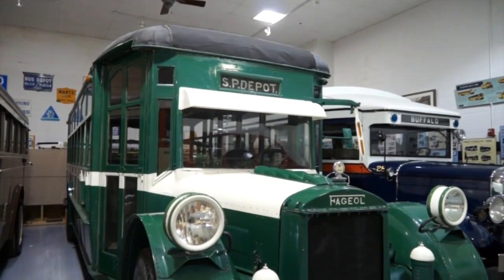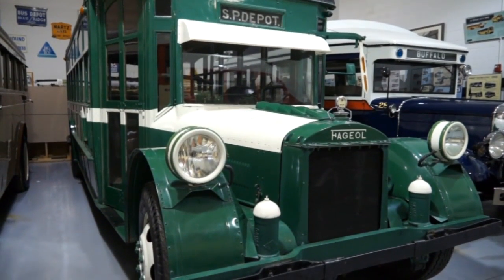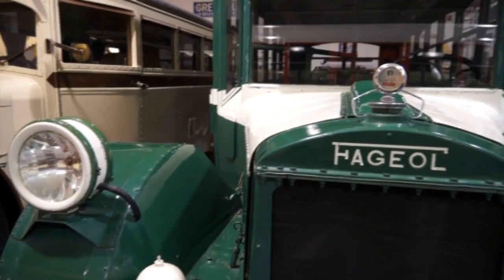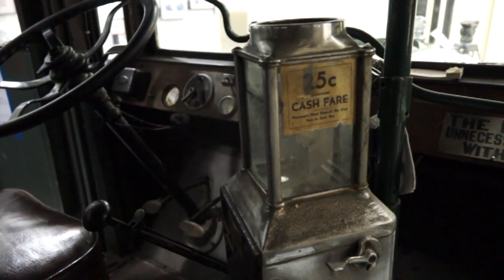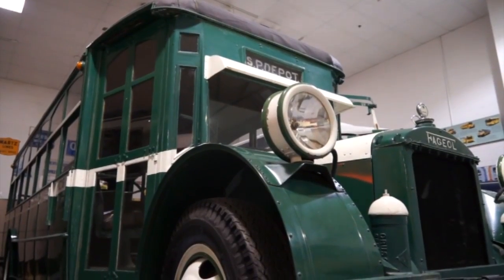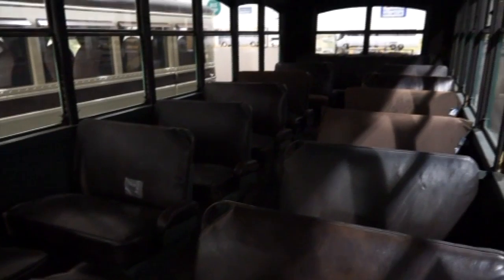And look at this 1924 Fageol. In service from 1924 through to 1949, this Fageol has also guest starred in 2 movies, The Presidio with Sean Connery and Meg Ryan, and Ironweed with Jack Nicholson and Meryl Streep. It's powered by a Hercules 6, transmission is of course a manual, and it seats 29 people.